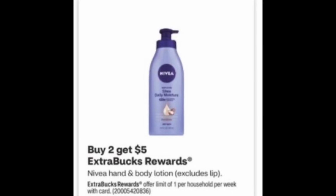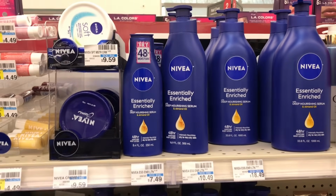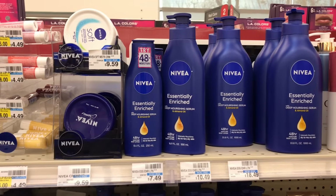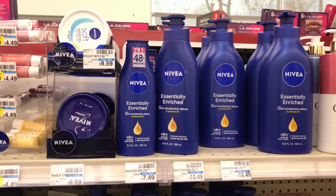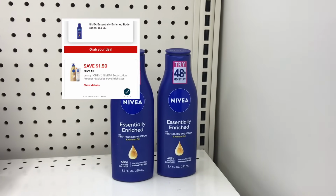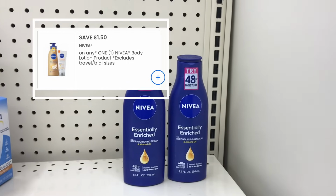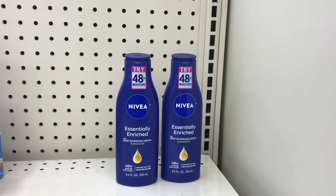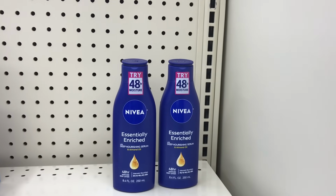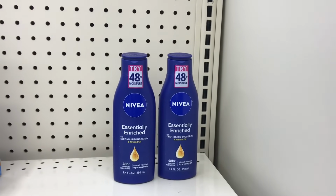The next deal I have is on Nivea lotion. They're on the deal of buy 2 get $5 back, and it's a limit of 1. Pick up 2 of the Nivea body lotion, the 8.4 ounces. They are priced at $7.49 each, and the 2 of them are going to total $14.98. Check your app. We have a $1.50 off Nivea lotions coupon, and also on coupons.com you can print out 1. If you have a $3 off 2 lotion CRT, add it to this deal. With the 2 coupons and the CRT, it's going to drop it down to $8.98. Pay that and get $5 back, making both items $3.98 or $1.99 each.